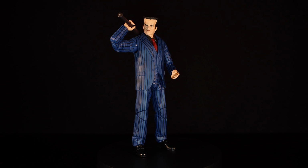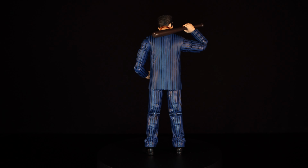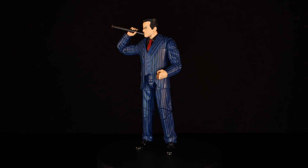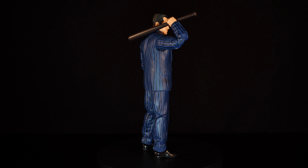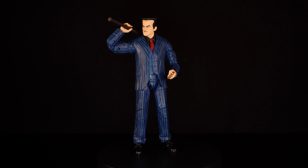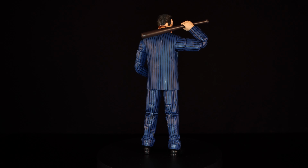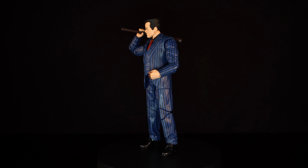Again, nothing too crazy, but he is my definitive version of Hammerhead in my collection, and that's mainly what this top 20 list is based off of. If the figure is a definitive version at the time of its release, and I feel like I don't need any other version of that character in my collection, then it makes my top 20 list, and Hammerhead is one of those characters.